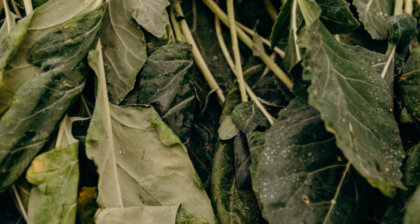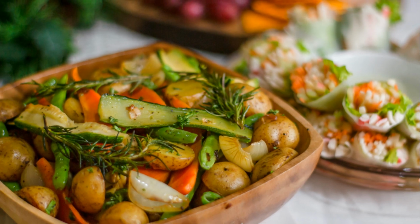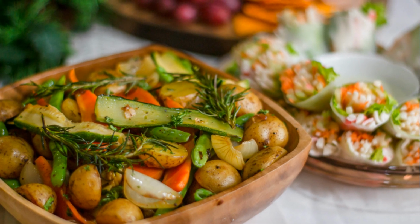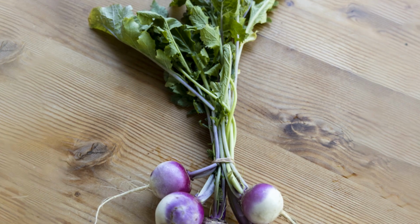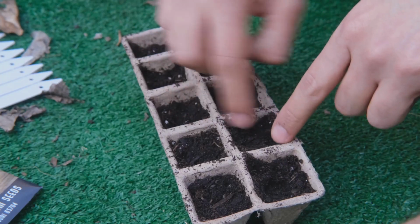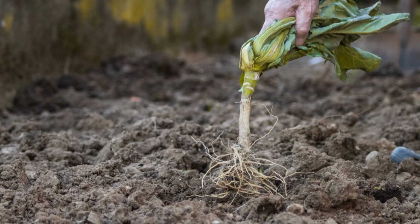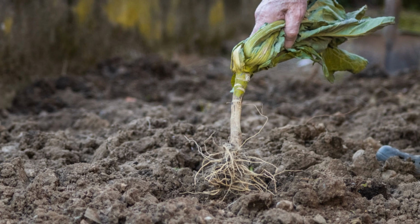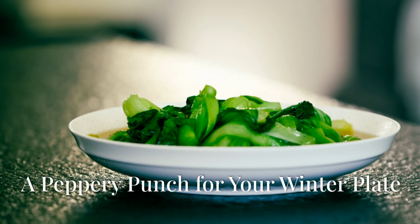Chapter 15. Turnips, the unsung heroes of the vegetable patch. Turnips often get overlooked, but they're a delicious and versatile root vegetable that can be roasted, mashed, or added to stews. Turnips are very cold-hardy, so they're perfect for planting in December. Plant your turnip seeds about half an inch deep and 2 to 4 inches apart. In the spring, you'll be digging up these delicious roots and wondering why you haven't been growing them all along.